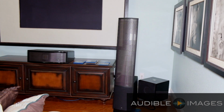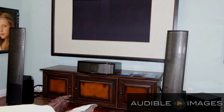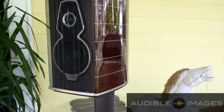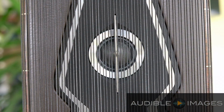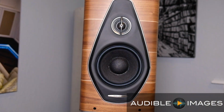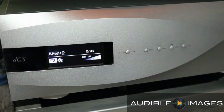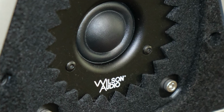I was actually amazed that he had a store here, and I went over there and I got to see stuff that I only read in magazines. Like the Sonus Faber, Martin Logan, Macintosh. So I was very amazed at the products that he had in-house, the Wilsons and everything.